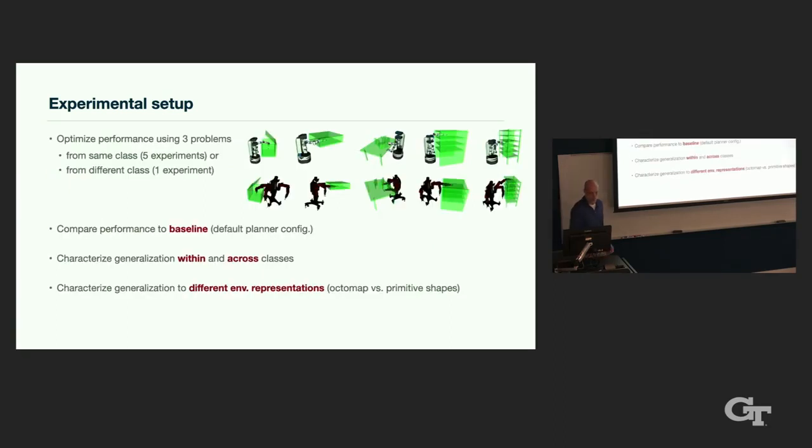We did a number of different experiments where we take different instances from the same class and see how they generalize across classes, or take different problem instances from each class to get more diverse experience to train on, and compare that against a baseline, the default planner, which is in this case RRT-Connect, since we use MoveIt, and characterize some notion of generalization. We also try to generalize across representations, which may not be a completely obvious thing to think of, but this is something that happens a lot in practice.